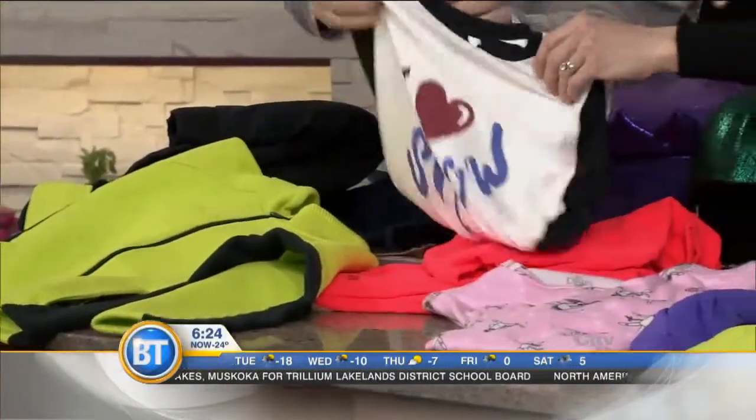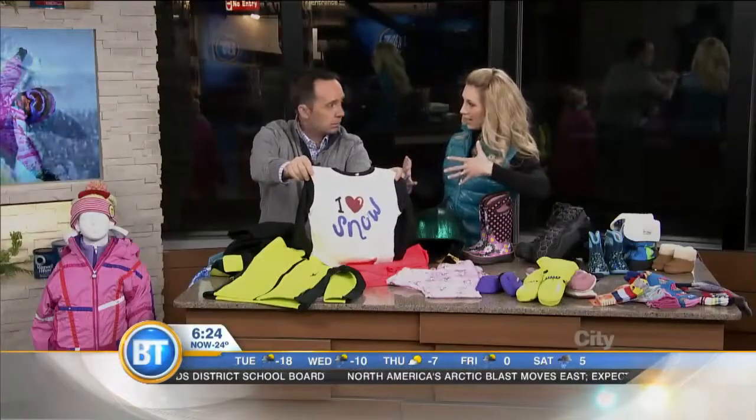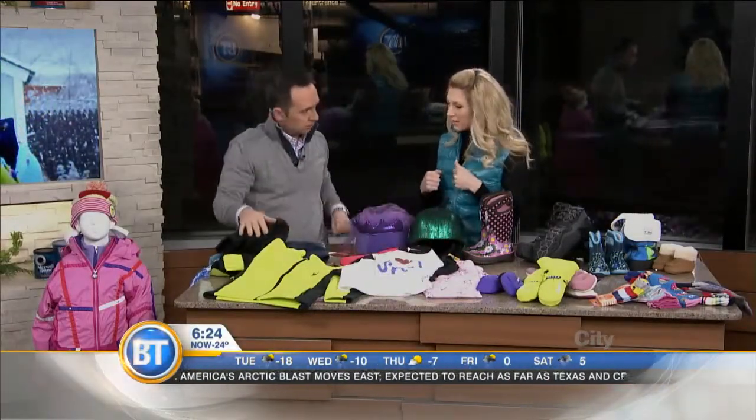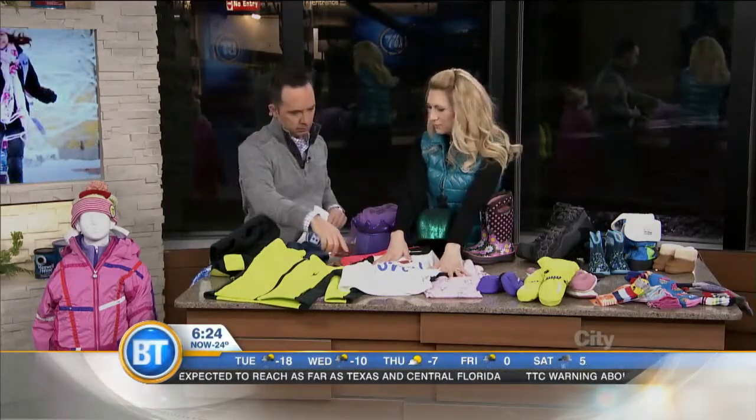That's your base layer. And when you think about when you're working out, you don't wear a cotton shirt. You wear a shirt that wicks away all of the sweating and that kind of thing. And kids are actually sweating a lot because they're really active. So you want a base layer that wicks away sweating and perspiration.